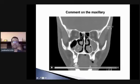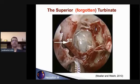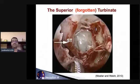I actually like to go to the sphenoid immediately after the posterior ethmoid, since we need to focus on the forgotten turbinate. And this forgotten turbinate, or the superior turbinate, is something that we need to actually search for during endoscopic sinus surgery, even in the middle of the polyps. Even in the middle of the revision surgery, try to find your superior turbinate.